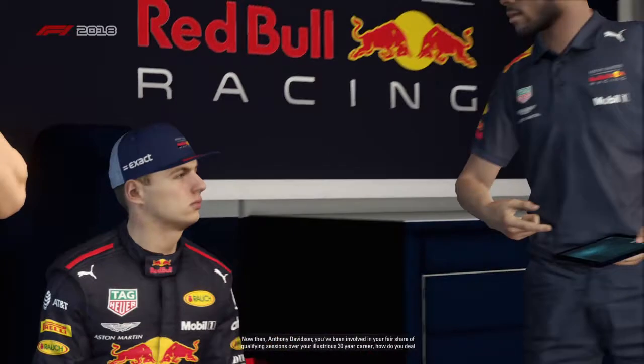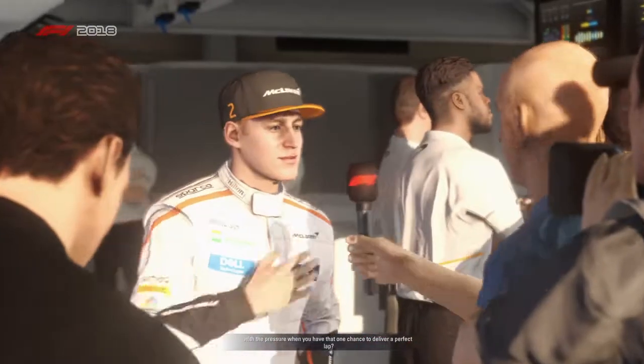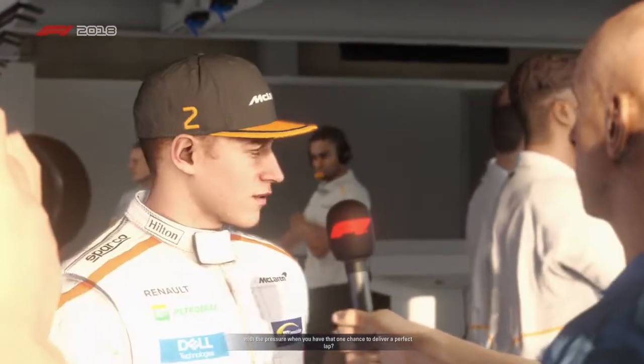Now then, Anthony Davidson, you're not getting any younger, but you have been involved in your fair share of qualifying sessions in an illustrious 30-year career. How do you deal with the pressure when you have that one chance to deliver a perfect lap?